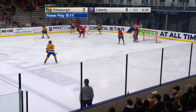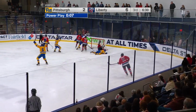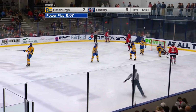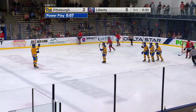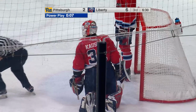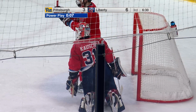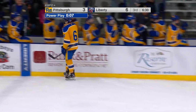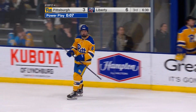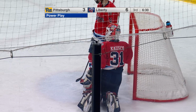People try to fight for it, and now Pitt looking for a chance. Kausch goes down. Pittsburgh gets that one as Liberty's goaltender topples to the ground. Yeah, a couple power play goals for Pitt here, but this one was a broken play all the way. I mean, Pittsburgh defender, I think it was Paizo, lets it go from the blue line, and Cox was looking at his man, and it hit his skate and found its way to the back of the net.